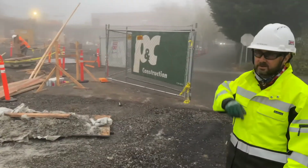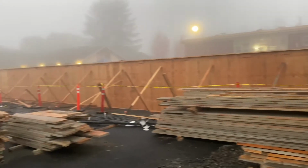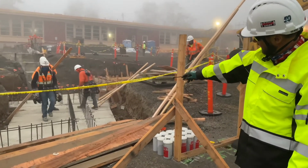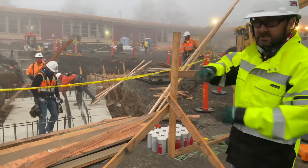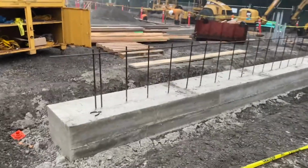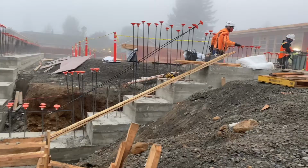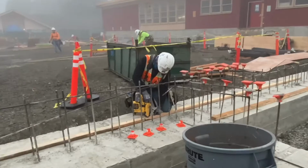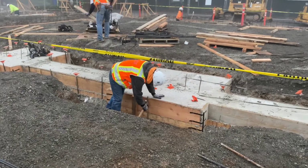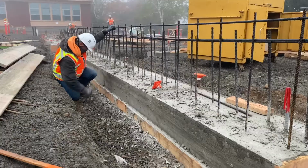This wooden wall here is a form wall. That shows you how tall the building footings are. The bottom part down there is called footing. So the important part is all the rebar sticking up is what connects to the rebar inside the wall that makes it stay standing up. The concrete was poured yesterday, and so they take all the wood off, which exposes the slab.